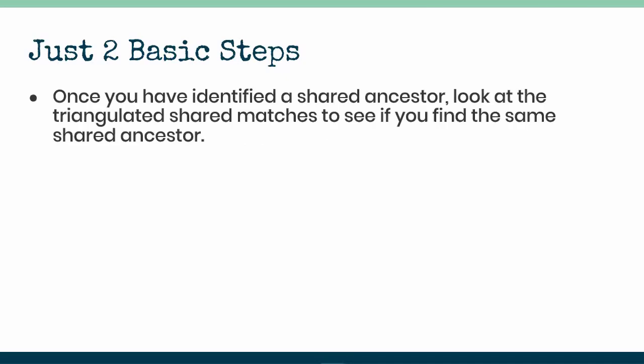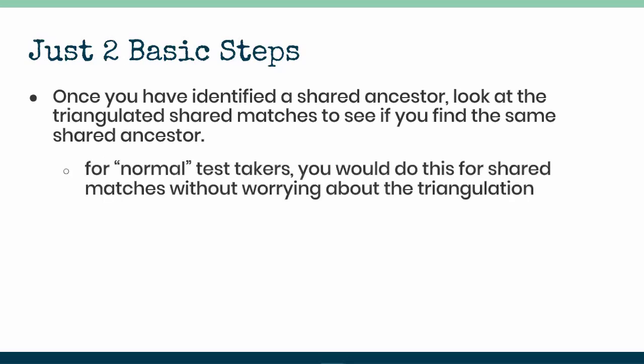Once you've identified a shared ancestor, you look at the triangulated shared matches to see if you find the same shared ancestor. People that have that normal tree without the mix-up between the branches would do this with their shared matches. So the only difference is, you build the trees, you find a shared ancestor, you go look at the shared matches. But if you've got this knotted tree, you might want to look at those triangulated matches first. And in this, we're looking to see, does this make sense? Do these other matches also share the same known ancestor, or am I finding different shared ancestors, indicating that there may be another shared ancestor, or that you have one of those false leads that's a coincidental false lead. It's not because you have shared ancestors between that group.